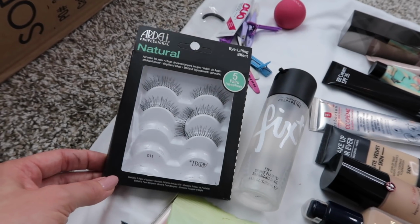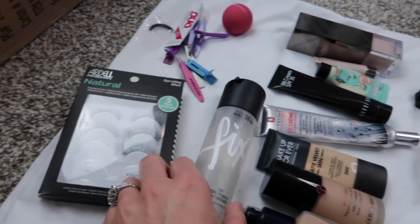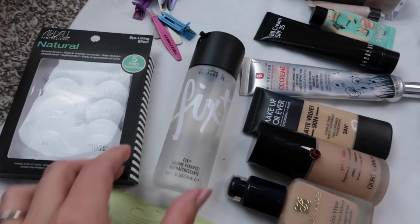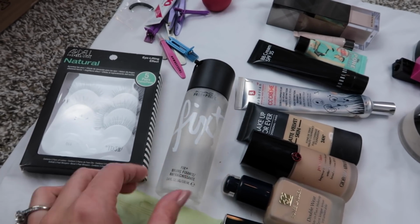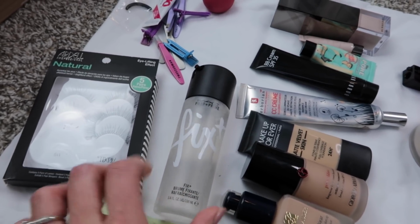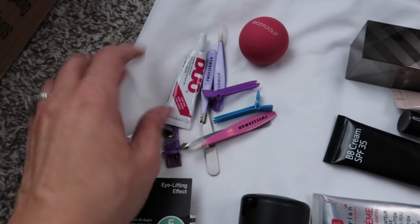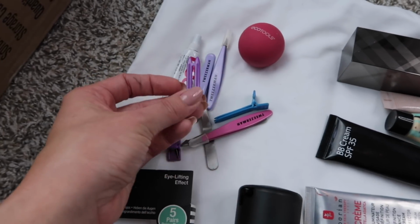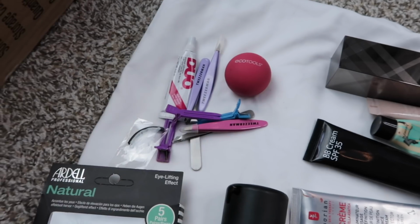I have these Ardell 110 lashes. I don't wear these all the time, but sometimes I like to wear them in videos. I have my MAC Studio Fix Plus. Love this. It comes in handy if you live in a humid climate like I do, so I'm keeping that. These are just random tweezers and eyelash glue, and then I have these clips that I use to clip my hair back, and then I have a random lip balm.